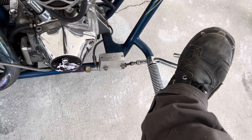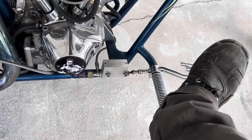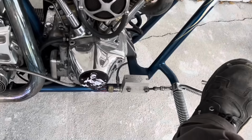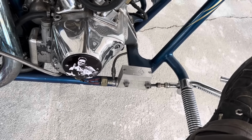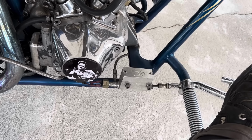Like Larry, I've always been a forward control guy, never really favored mid controls, so all my bikes would have forward controls, most of them custom made. This one has a Performance Machine master cylinder to match up with the 2 Performance Machine dual piston calipers I have running the back rotor.